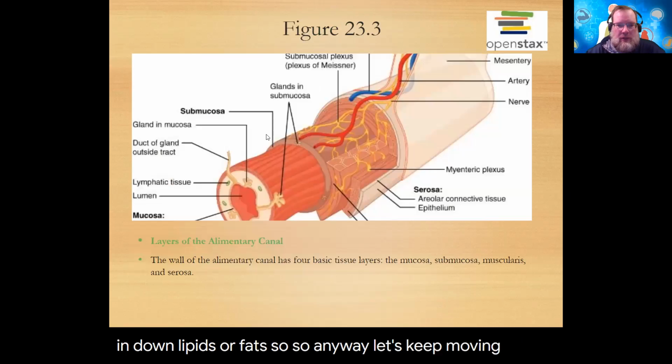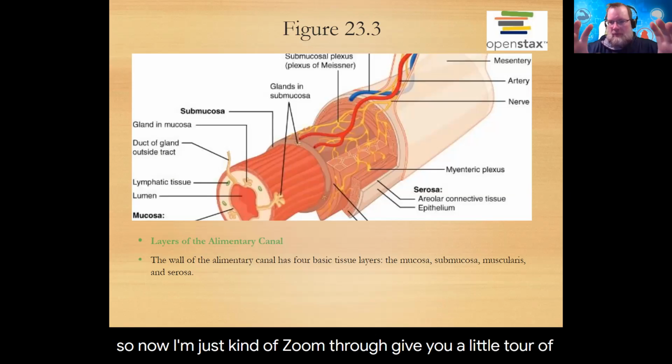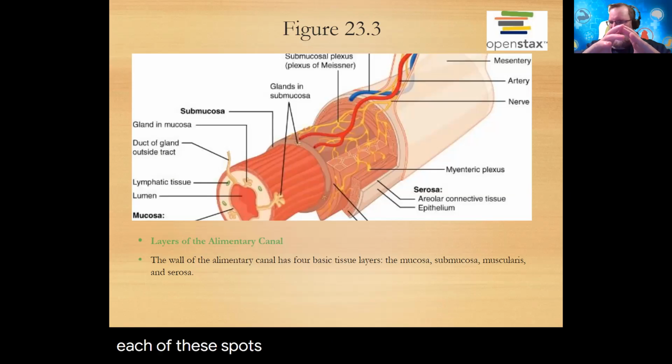So anyway, let's keep moving. So now I'm just going to zoom through and give you a little tour of each of these spots with a little larger images zoomed in.